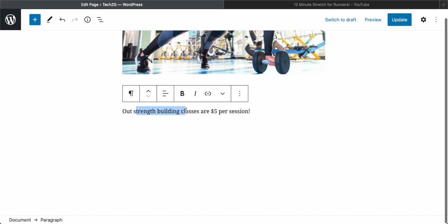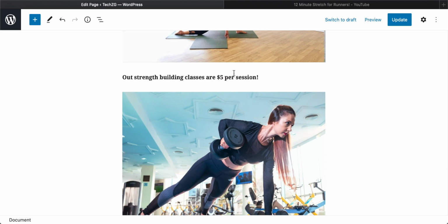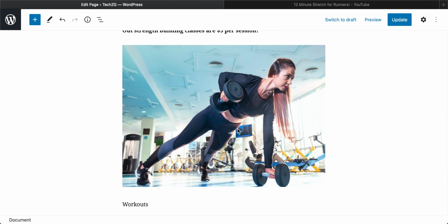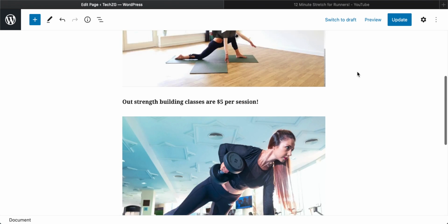So I've just put this and let's change it. I'm going to make it bigger. So highlight it. I'm going to bold it. Also going to change the position because I want it above that. That's great. So I've got our strength building classes are $5 a session and just a really good image here and a video. The page is looking pretty good.